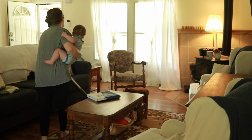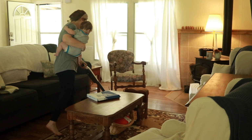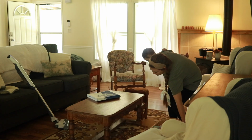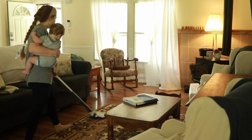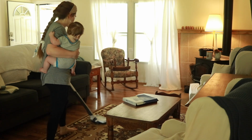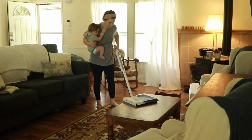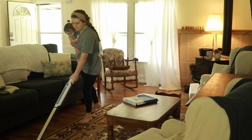Then I have a very clingy baby right now, a little baby boy, and so he gets toted around on Mama's hip while she vacuums. I was never good at multitasking until I had children, and that's not to say that I am now, but I do it a lot better now because there is no choice. You just have to do it. So sometimes that is just what it takes to get these chores done.